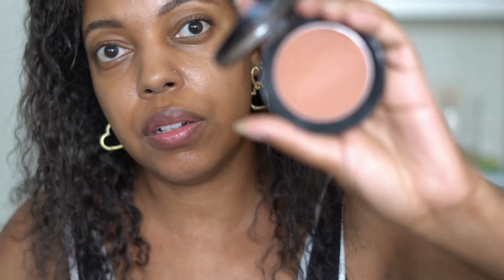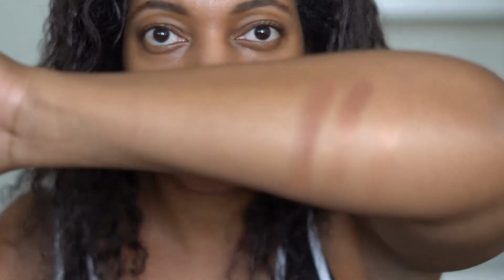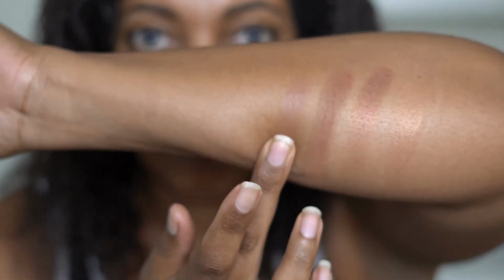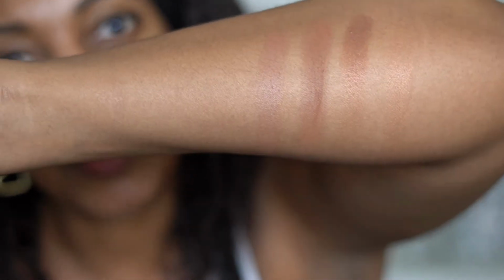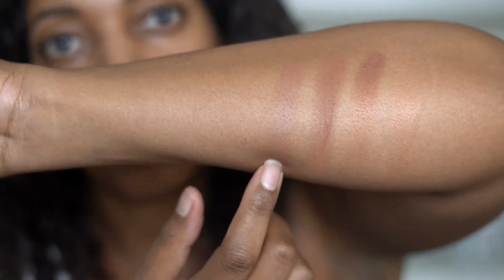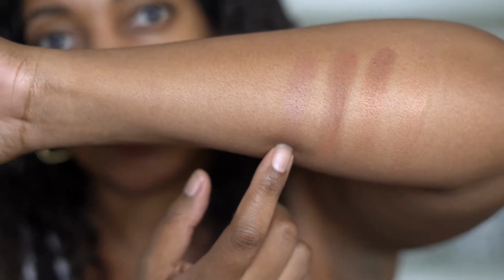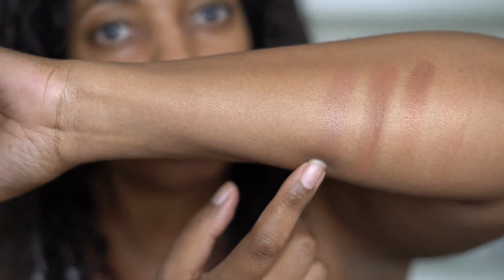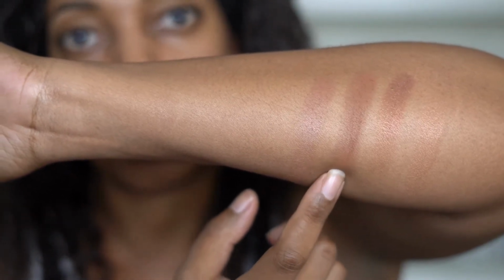So that's here. So I'd say those are actually pretty close. This one to me has almost like a gray undertone. So it might be better if you're, I mean, I wouldn't say you could truly contour with this, maybe depending on your skin tone, but it's definitely not as rich as this one, which was the Deep.